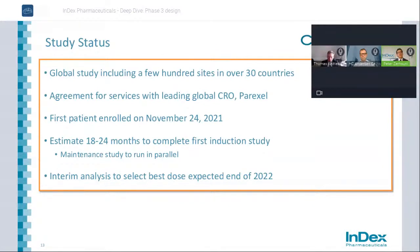So you really feel there is more of a pull effect from the clinics. And we expect a number of new countries to be added here in the coming weeks.